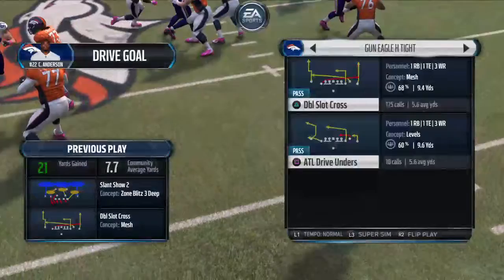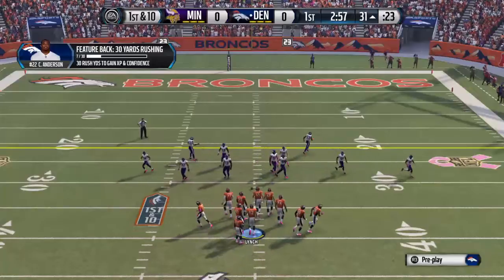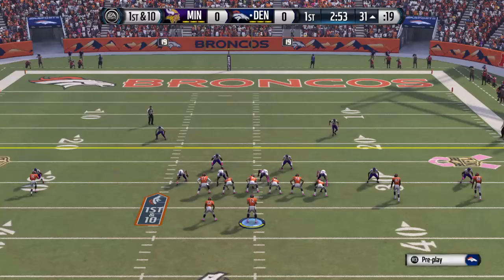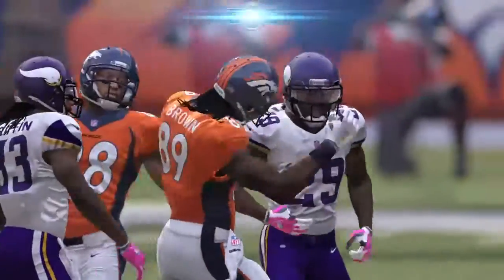That's a good job by the receiver, running the drag route across the field. These are not easy throws for the quarterback, but he sticks it right on him for the completion. That was a big gainer. Now it's time to back it up. Takes it from the gun. And incomplete as Brown can't hold on.